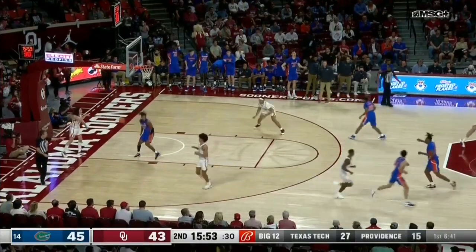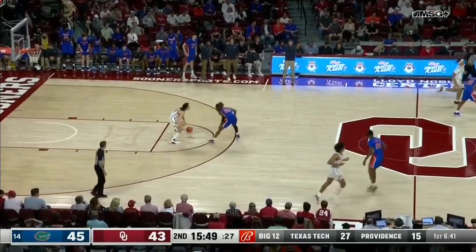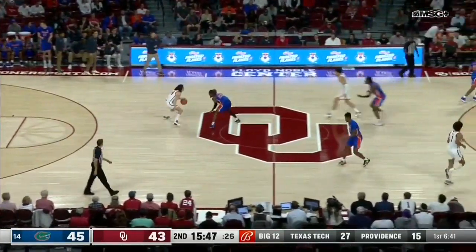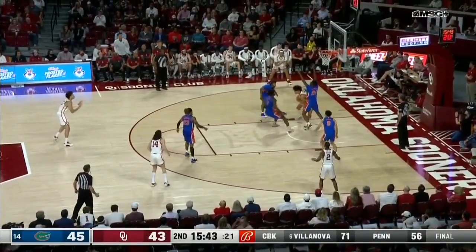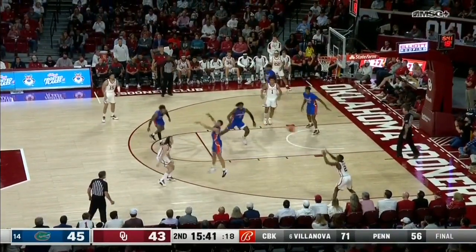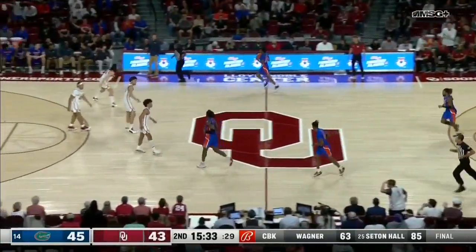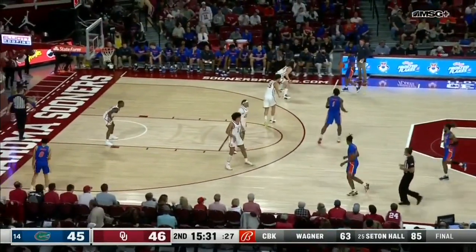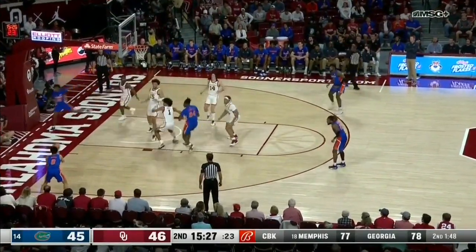Free along the baseline is McKissick, and Florida is back on top by a deuce. Great cut right there. Again, Florida has been best when they're going downhill first. 6-0 run by the Gators. Cortez, a kick out. Gibson's three is good, and Oklahoma's back on top. Ball movement by the Sooners. Yeah, great job of Cortez making that extra pass quickly to Gibson in the corner.